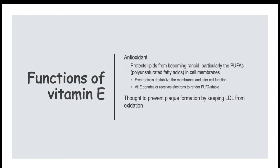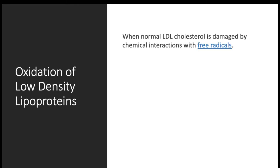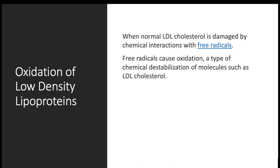Another function of vitamin E is the prevention of plaque formation, and this is due to the ability of vitamin E to prevent the low-density lipoproteins floating around in the bloodstream from oxidation. So let's talk about that a little bit more. So oxidation of low-density lipoproteins is going to occur because of free radicals. So when normal LDL cholesterol is damaged, it's damaged by interacting with these free radicals that are floating around in the blood. And these free radicals are causing what we would call oxidation. And that destabilizes this LDL molecule of cholesterol.